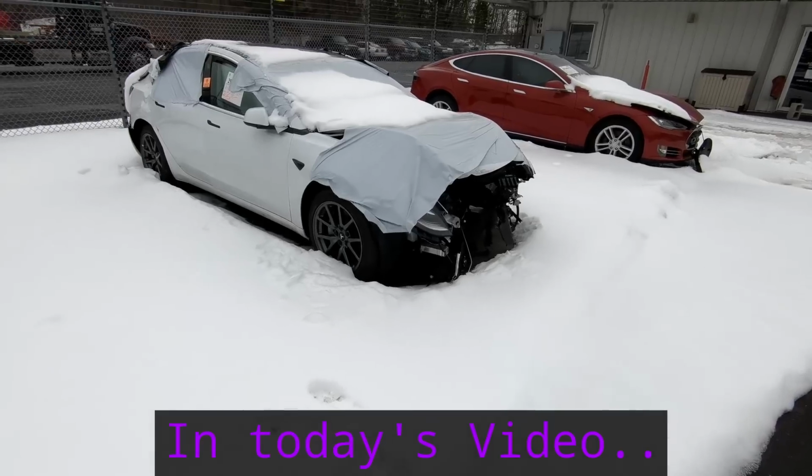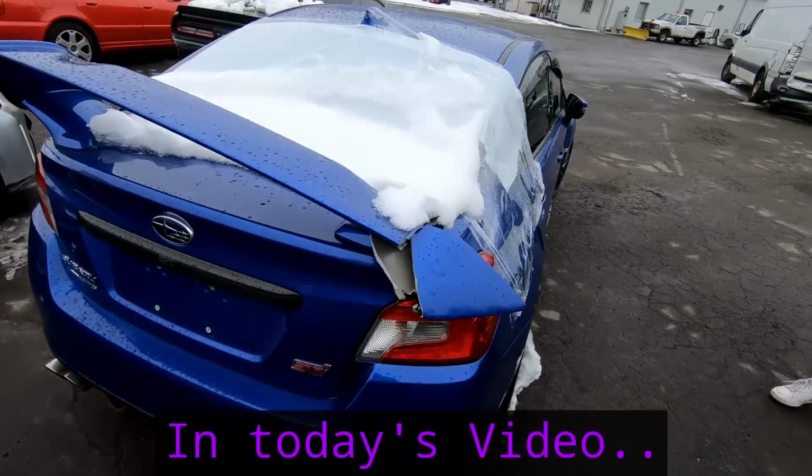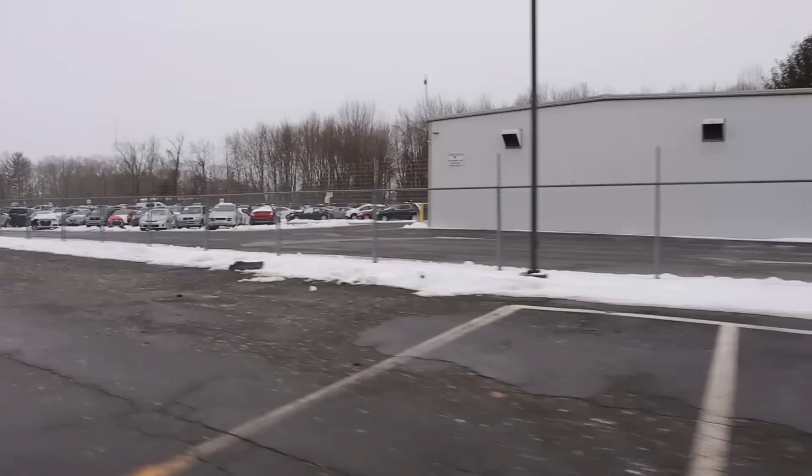1981 Rabbit. This Model 3 is super destroyed. Wow, this wing is crushed. No motor damage. There's no engine.